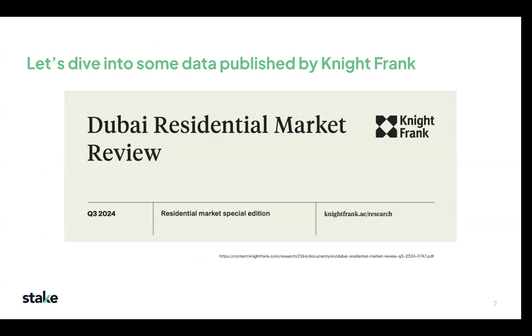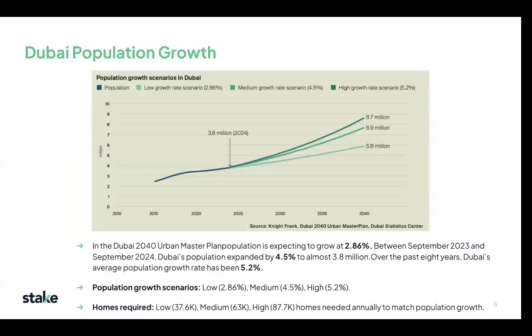So we've borrowed here from our friends over at Knight Frank. Knight Frank is, as you might know, one of the leading real estate companies globally. They do a lot of studies and a lot of research. So this is a report published in Q3 of 2024.